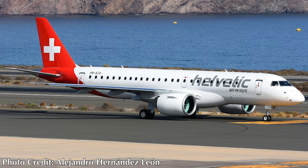Helvetic Airways is the latest customer to receive the ERJ 190-300 STD, also known as the E190-E2. This aircraft is registered as Hotel Bravo-Alpha Zulu Alpha and was taken on the 29th of October in Grand Cayman. So that's really cool to see this aircraft. I'm really glad to see these customers sign up, and we're obviously going to get more than that. Hopefully soon we'll get some US airlines getting these.